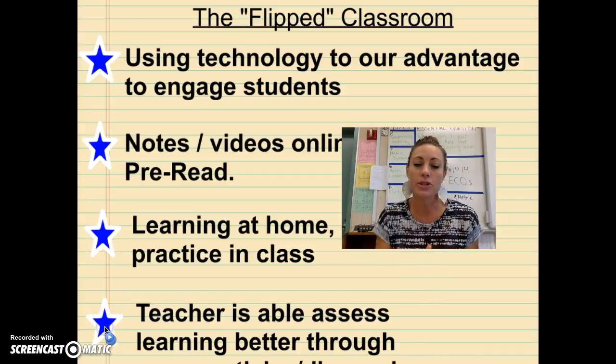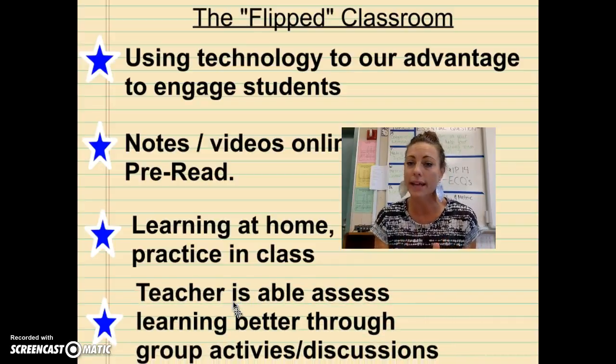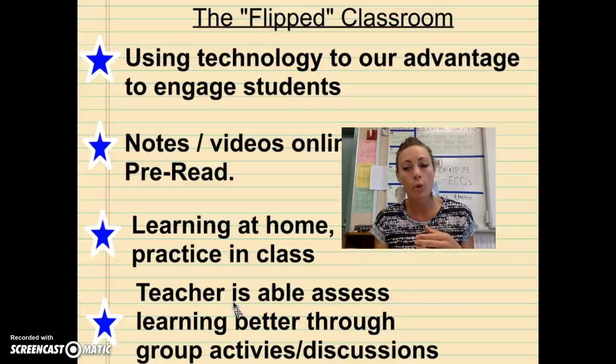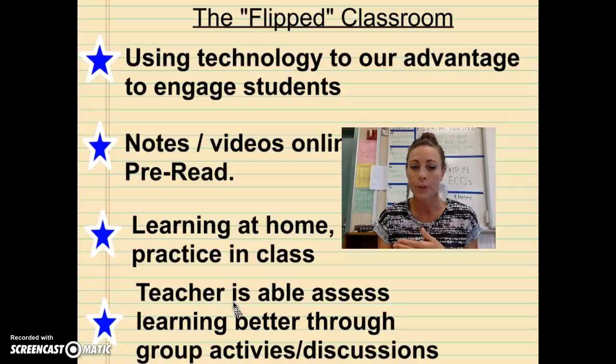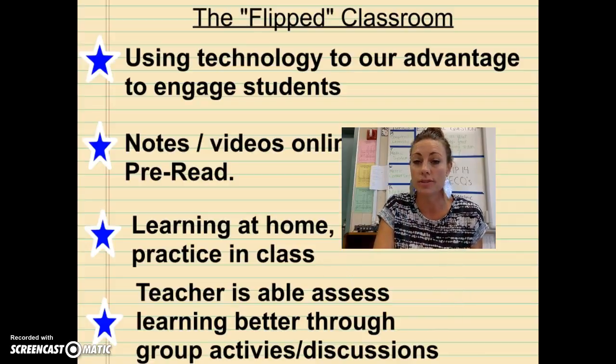What this allows me to do is to be able to assess their learning even better in class, because what the traditional model used to be, or a lot of times is, that students would learn the content in class, have to go home and practice it. And if they didn't understand it in class, how can they practice it at home? What this allows me to do is when they learn it at home, if they come to class, I can assess whether or not they understood it and how well they understood it. And so I can assess them better through group activities and through discussions.